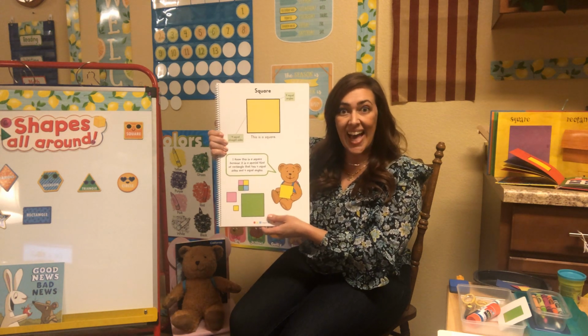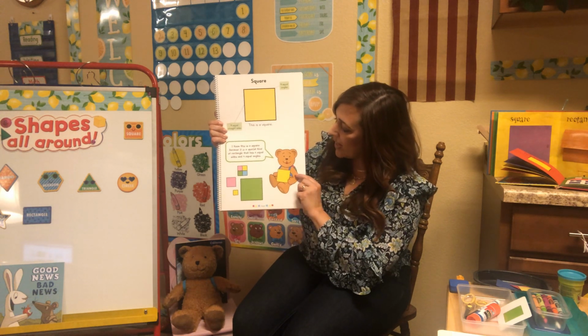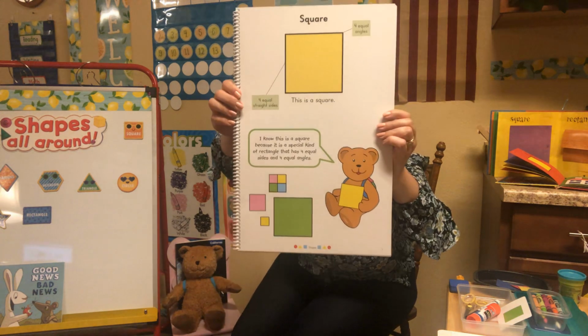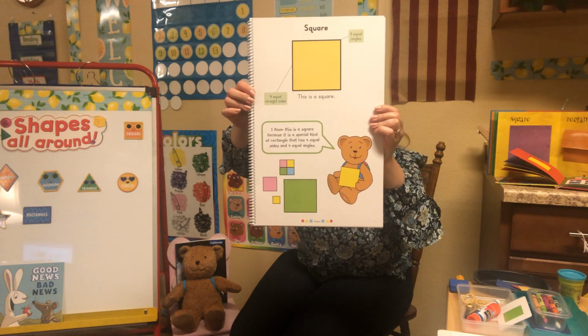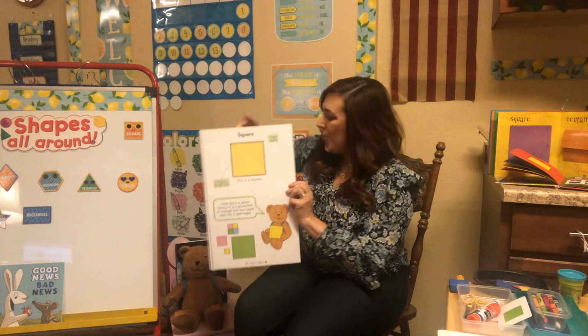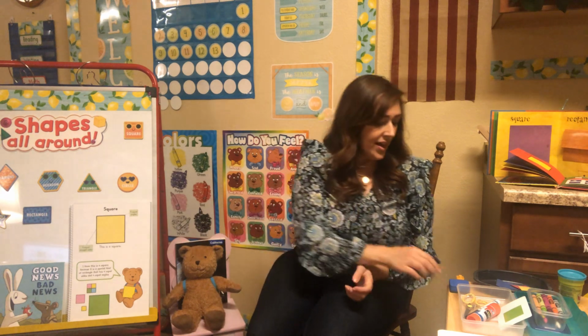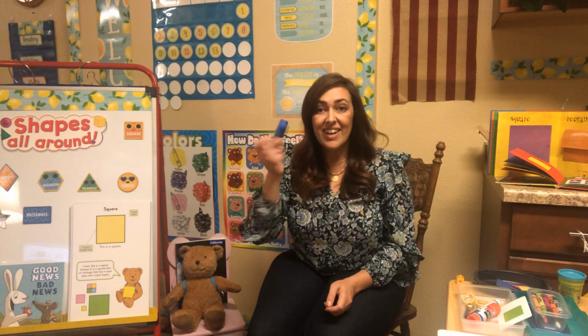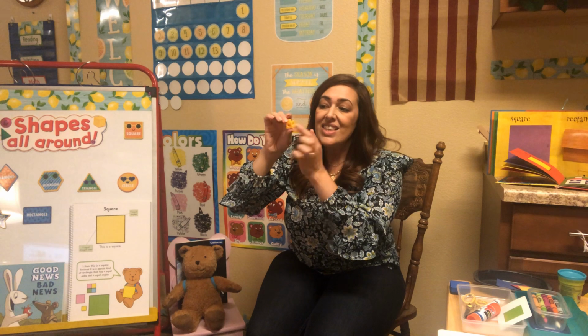How neat is that? And look, Backpack Bear has different colored squares with different sizes. Small, medium, and large. He even put them all together. It looks just like a window. Wow. So, what else can be a square, boys and girls? Well, maybe an eraser can be a square. Or a little counting cube has different faces that are squares.